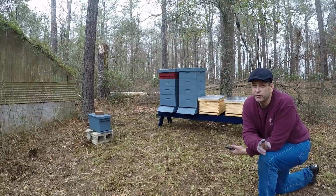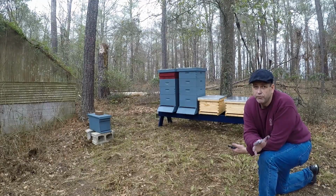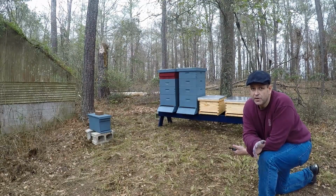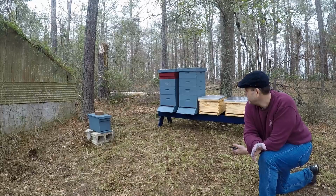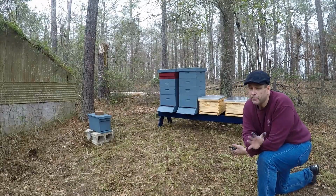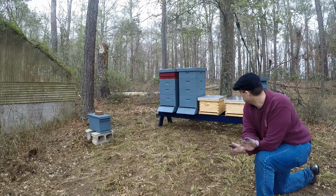Obviously we're getting to like 2 months left before nukes and packages start going out, so I wanted to make sure that I'm getting all my stuff. I don't know how many honey supers I need. I don't know how many boxes I need. So that's kind of a disadvantage for a first-year beekeeper, but I just wanted to show you the progress.